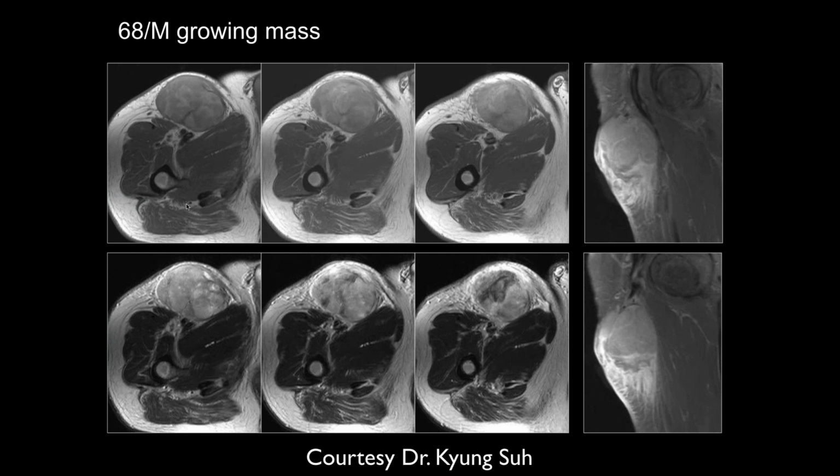68-year-old male with a growing mass, and we have axial images. This looks like the femur. So it looks like a subcutaneous mass that's a little bit T1 hyperintense to the muscle. It's pretty well circumscribed. What does T1 hyperintense to the muscle imply?